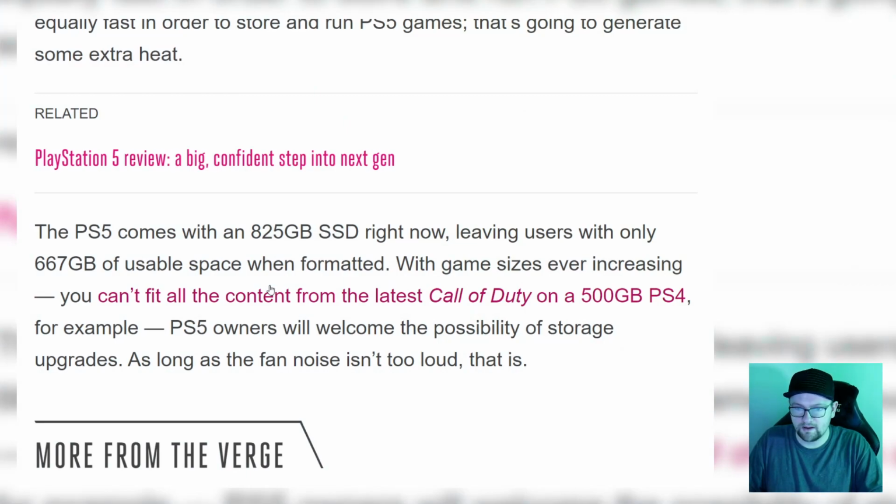So back onto the article, PS5 owners will welcome the possibility of storage upgrades as long as the fan noise isn't too loud, that is. Yep, we don't want a repeat of the PS4 Pro.